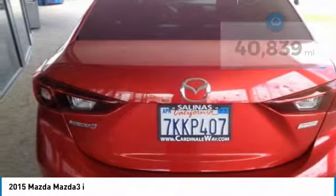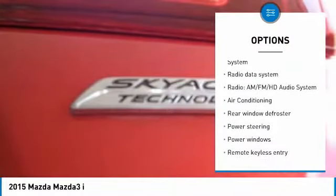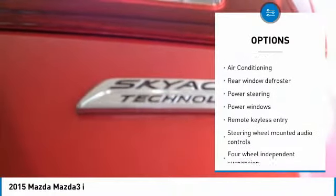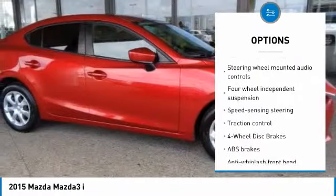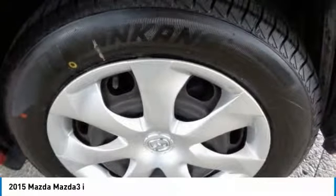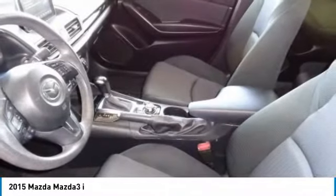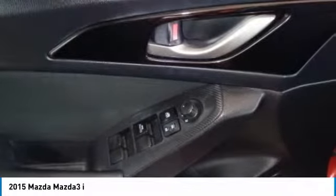Here are some of this vehicle's great options: traction control, air conditioning, dual airbags, power steering, four-wheel disc brakes, trip computer, rear window defroster, power windows, electronic stability control, brake assist. Take this vehicle for a spin and see why so many shoppers are now proud owners.